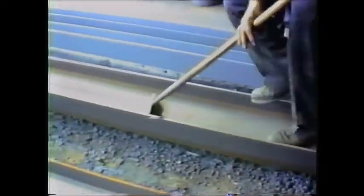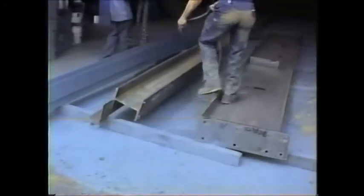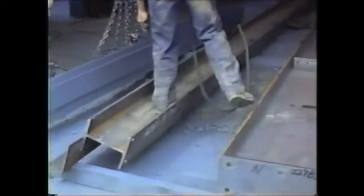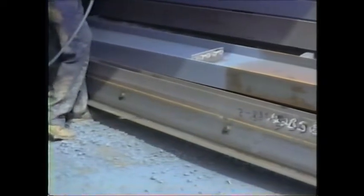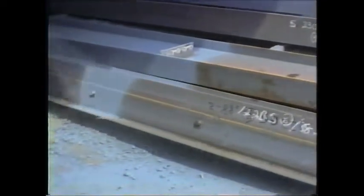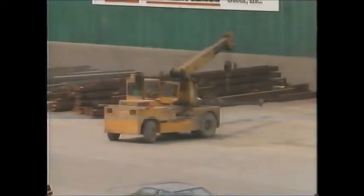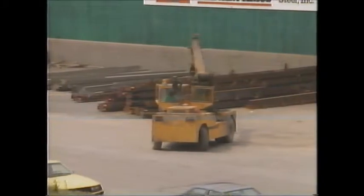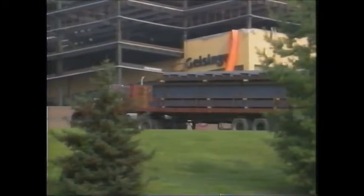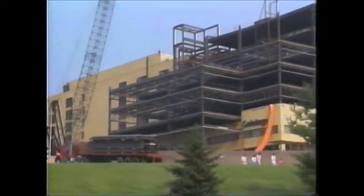The last process that a steel member may go through in the shop is painting. Specifications may require certain pieces to be cleaned and painted before erection. This requirement depends on the type of steel and the environment in which it is to be used. Once a piece has been through all of the necessary operations in the fabrication shop, it is taken to the yard, loaded onto a truck, and transported to the job site or storage yard.